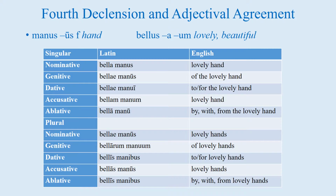But look at how manus and bella work together. Manus is from the fourth declension, but it is the only word that is feminine. And so as a result, the adjectives that modify it must also be feminine. Bellus, a, um is a first or second declension adjective, so it will use endings from the first declension for feminine nouns. Hence, a and ae for the nominative and genitive singular, and ae and arum for the nominative and genitive plural.